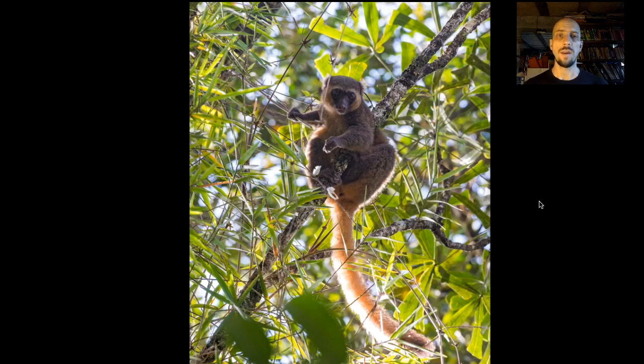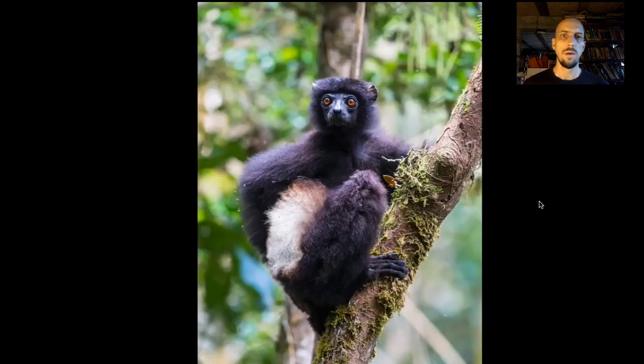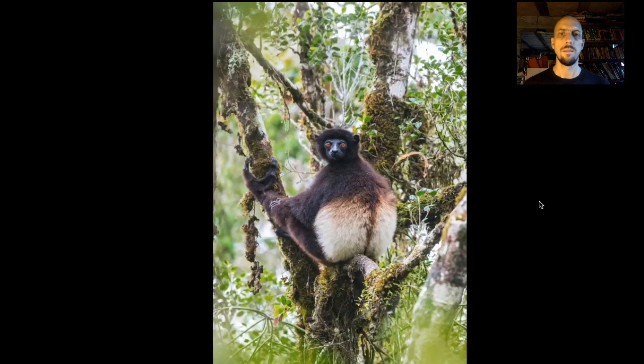Ranomafana National Park was actually established in the 1990s, relatively recently, when this animal was discovered there. This is a golden bamboo lemur. It just amazed people that this big, beautiful, distinctive lemur escaped discovery until the 1990s. There's lots of other lemurs too. This is a Milne-Edwards's sifaka. Beautiful, big, black and white lemur.